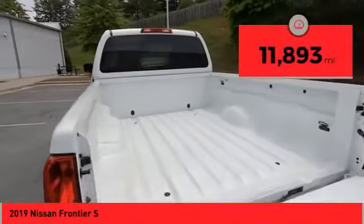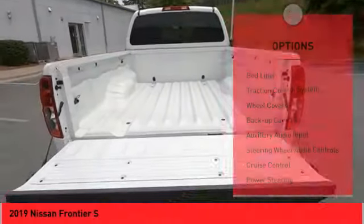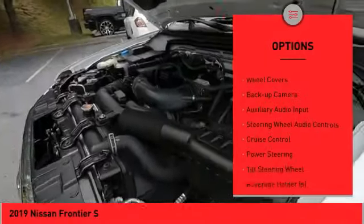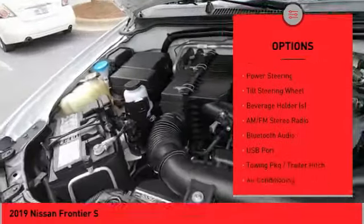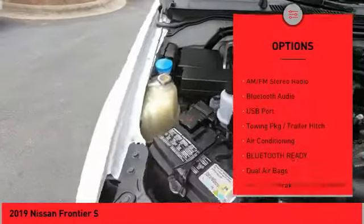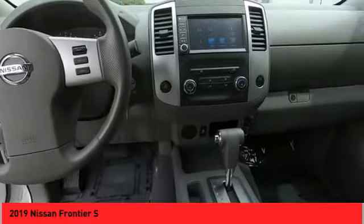This vehicle has less than 15,000 miles. Here are some of this vehicle's great options: bed liner, traction control system, wheel covers, backup camera, auxiliary audio input, steering wheel audio controls, cruise control, power steering, tilt steering wheel, beverage holders.